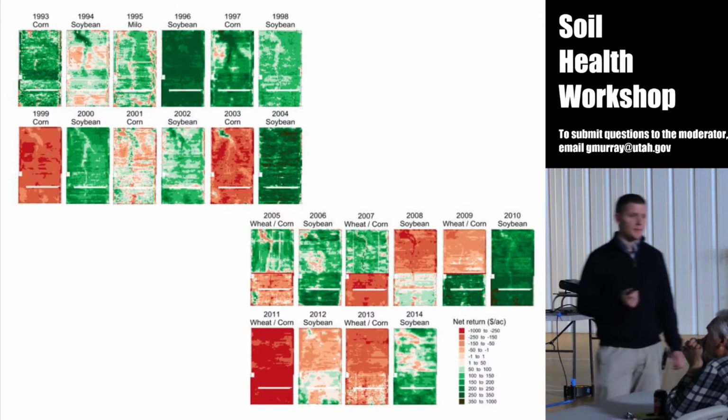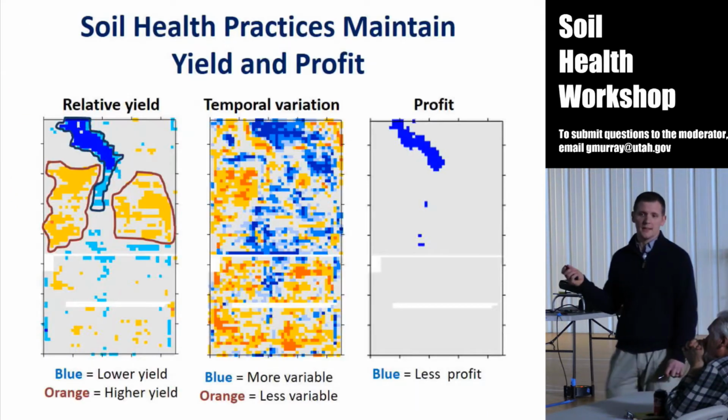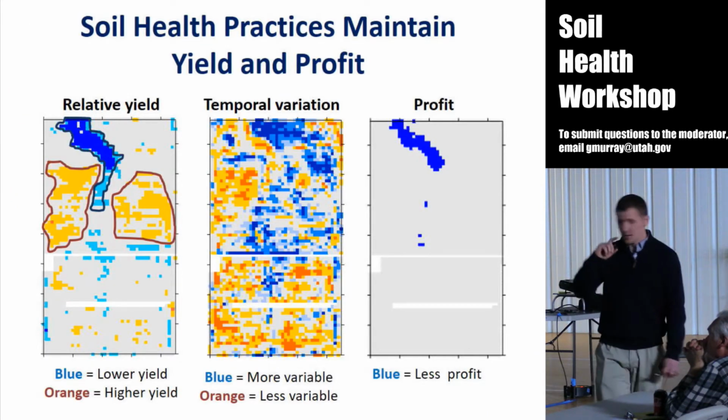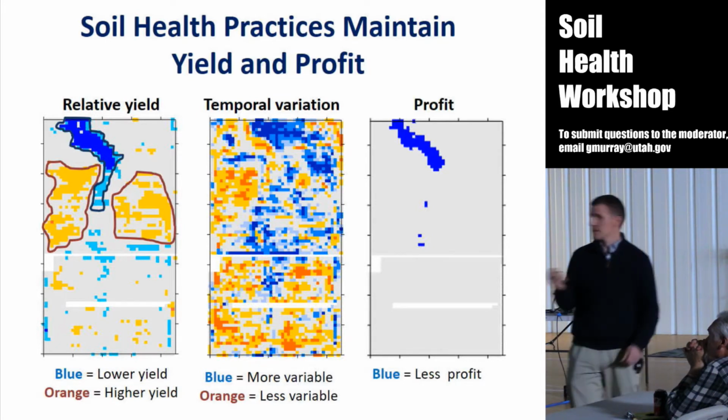This just shows all of them together. And I realize it's probably kind of hard to make all those comparisons, but just wanted to give you a quick snapshot of what the profit looked like from year to year in that field. And really just wanted to highlight this figure here. So this shows the actual difference in yield, variation, and profit between those 2 systems. And these are the statistical differences.